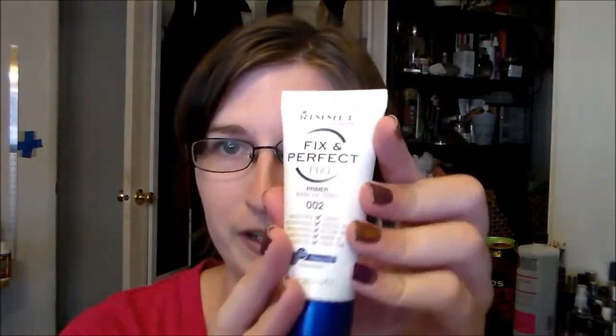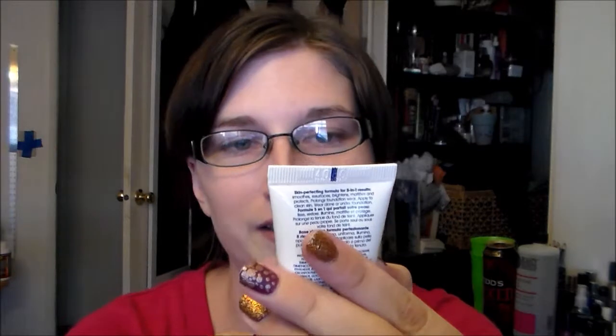Next, I have Rimmel Fix and Perfect Primer. It says it smooths, resurfaces, brightens, mattifies, protects, 5-in-1 results. So, skin perfecting formula for 5-in-1 results. Smooths, resurfaces, brightens, mattifies, and protects. Prolongs foundation wear, applied to clean skin, alone or under foundation. So, I don't really know what it's protecting because it doesn't have sunscreen in it, I don't believe, but it doesn't mention anything about sunscreen, so we will give this a try.